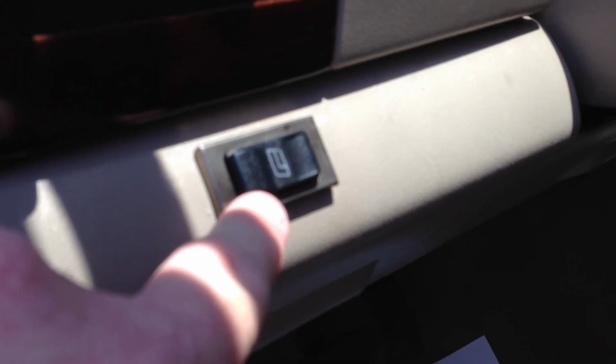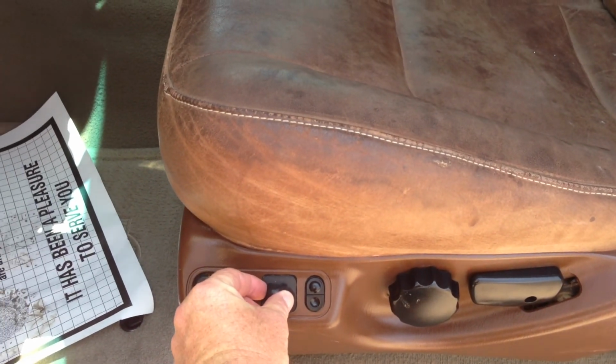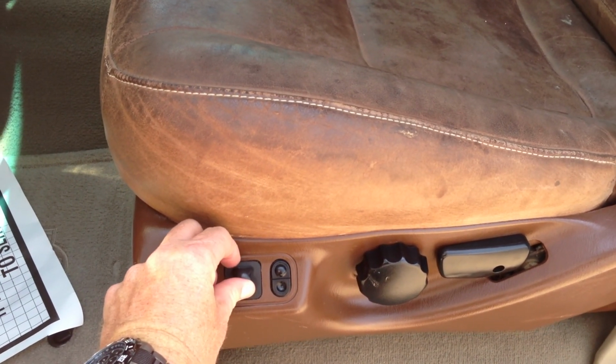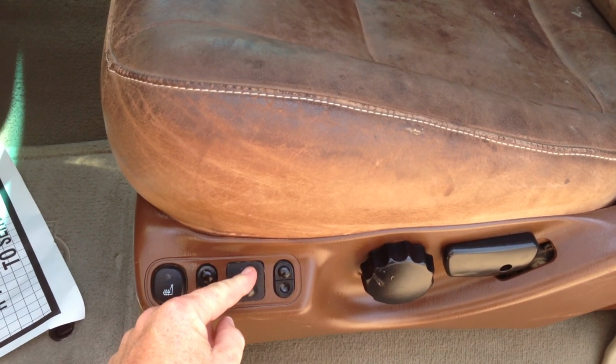My guys tell me they have no idea what this is for. We tried to figure out what this was. Someone had some sort of an accessory on there. We cannot figure out what it did. Forward, back, up, whole seat up, whole seat down, front up, back up, and back down.